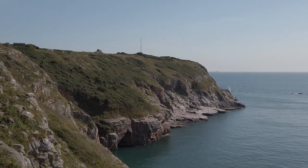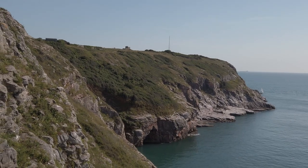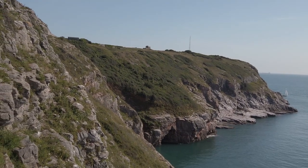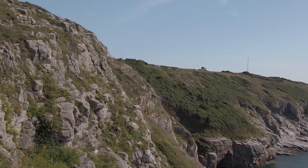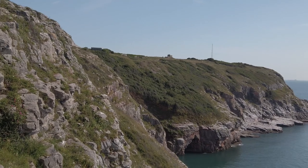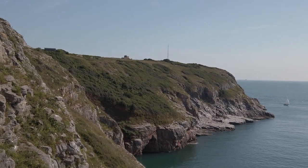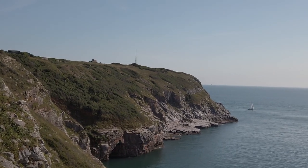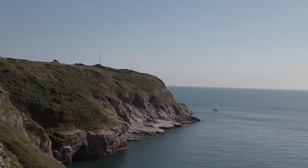Really fantastic. So I've come across to have a look at the cliffside that the Kestrel's been hunting on. So you can see the bird hide up there where I've been positioned. So we're right on the other side. There's an awful lot of opportunities for it to hunt and perch along there. It's fantastic habitat for Kestrel.